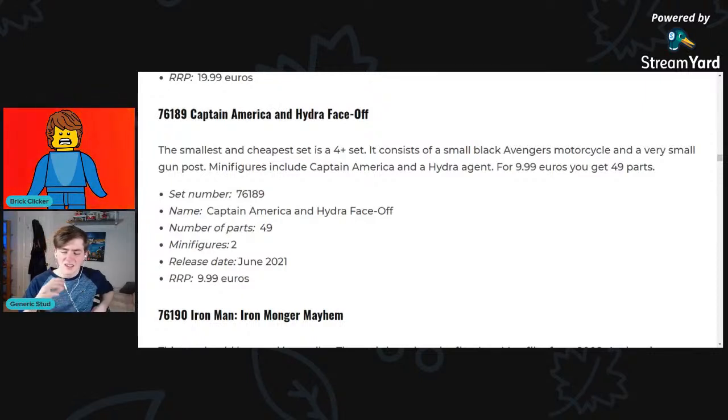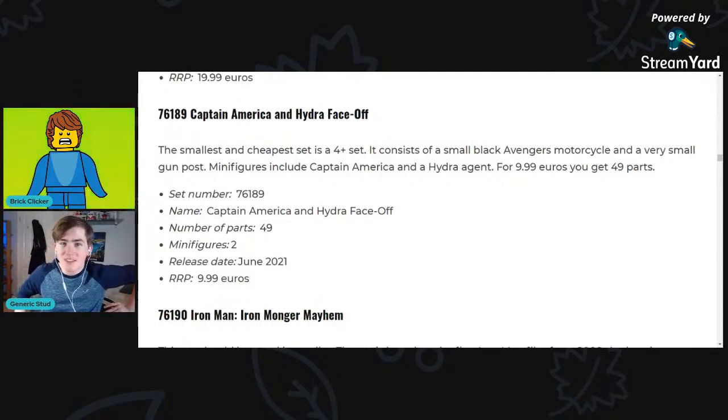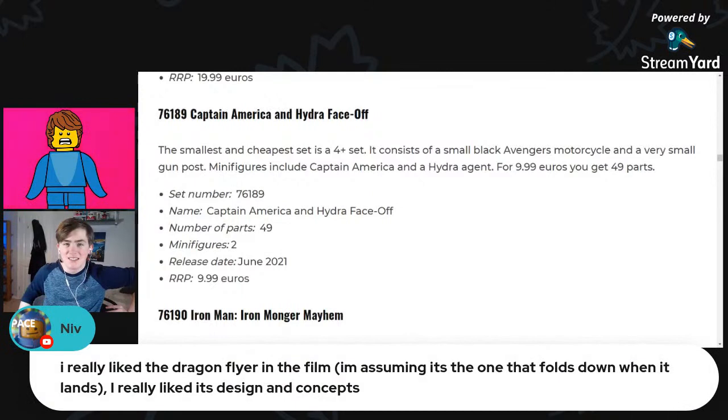Any thoughts on 4 plus sets? I don't mean to bang on about 4 plus sets, but if you're a 4-year-old, then you need to stop buying these sets because you're really flooding the market with terrible Ninjago sets, and it's your fault. Any 4-year-olds listening, please fix this. Just don't. Okay, just stop. Quite frankly, I don't like you. Just stop buying these sets.